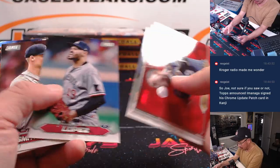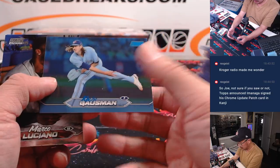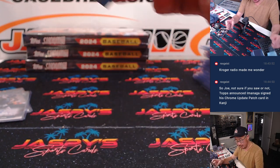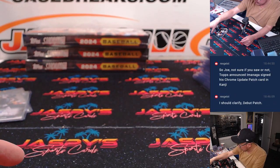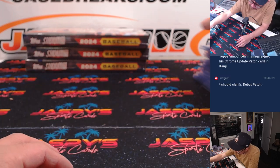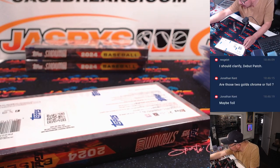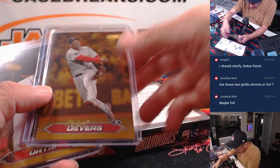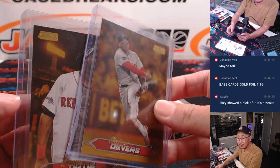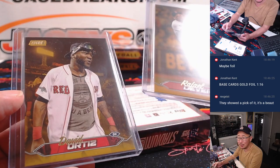So there are our two autos from this box. And Kevin Gossman's to 50. That's for the Blue Jays. That's for Jeremy. The two golds, yeah, look like they have foil on them, right? So maybe these are more common than we thought. Maybe that's not the gold minted one you were talking about earlier.